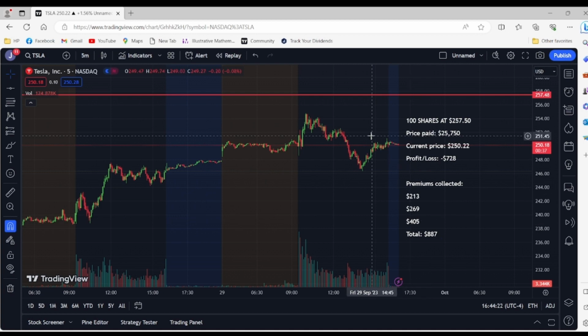So what will happen is if Tesla rallies up and hits the strike price right here and breaks even, again, this profit and loss will be zero, and I would have collected a total of $887 over a 4-week period, because that's when that contract expires. So in 4 weeks, I would have made $887, which again is about $220 return per week on average for those 4 weeks, which is above my $200 I was looking for.